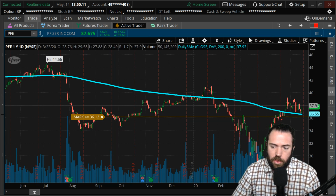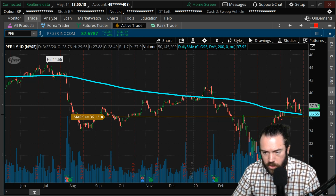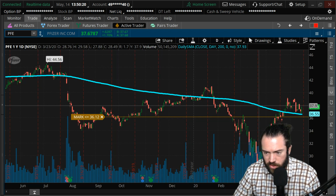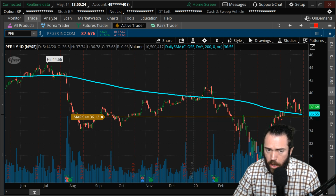This white line is the 200-day moving average. Completely free on every platform. You can just use it as a base of, is the trend bullish or bearish, right? I like using it as support and resistance as well. Pfizer held the 200-day moving average yesterday. Big bounce today. A 1.7% move to the upside is big for a name like Pfizer, okay?